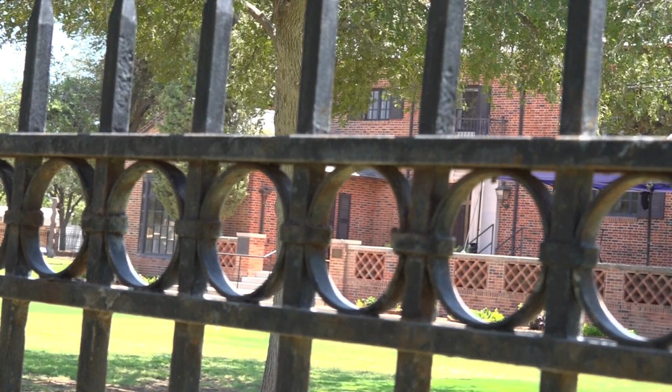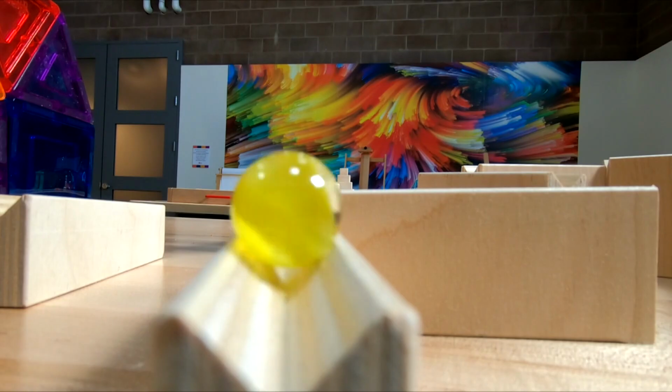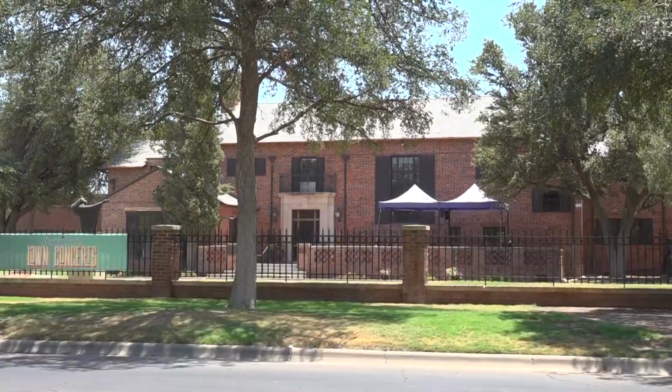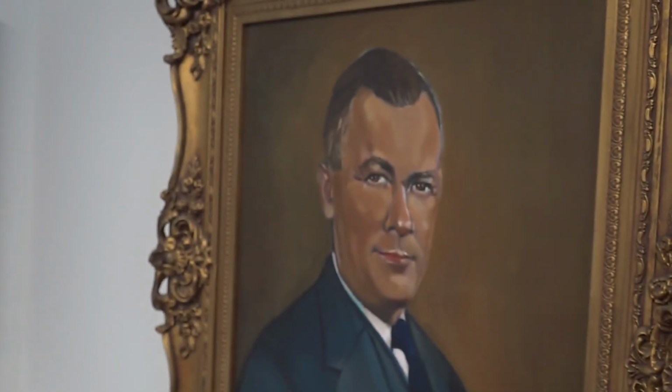It's a Permian Basin landmark. We're talking about the Museum of the Southwest. From the Children's Museum to the Blakemore Planetarium, the museum has something for everyone. But before it was a museum, it was home to one of the most prominent families in Midland history, the Turners, led by Fred and Juliet.